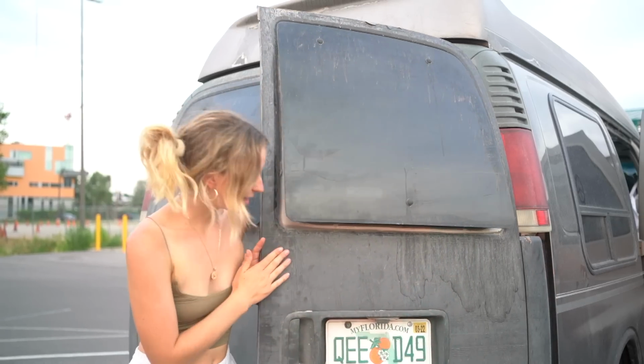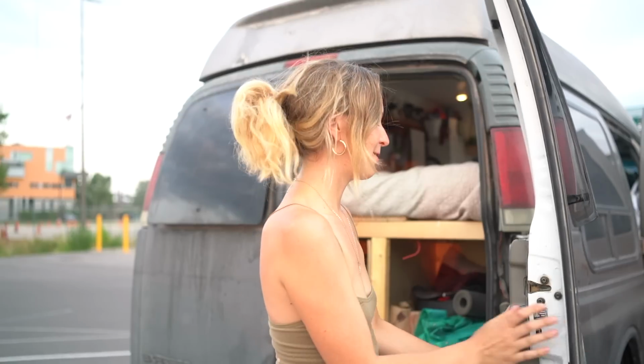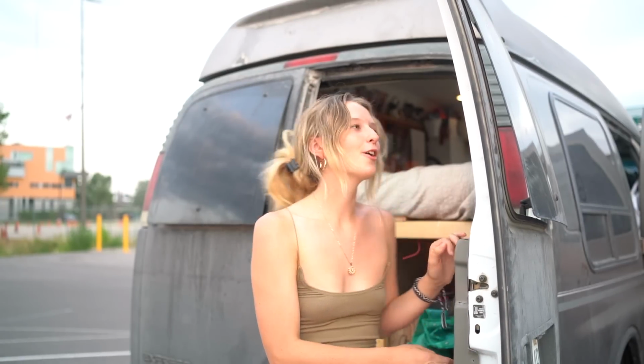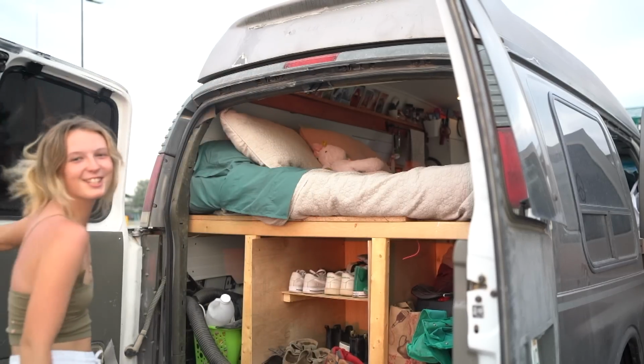These are my lovely dirty back doors because they were mismatched when I had to replace one of the doors right when I bought the van, so my brother painted them for me, but you know, she's quirky.